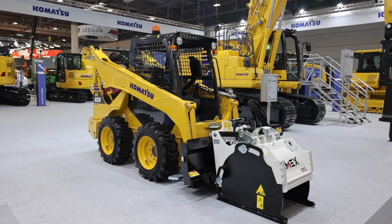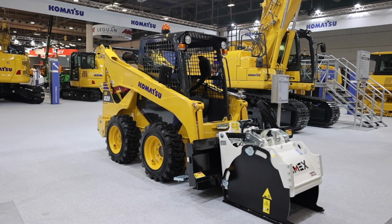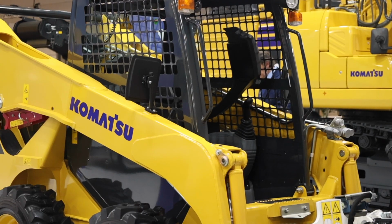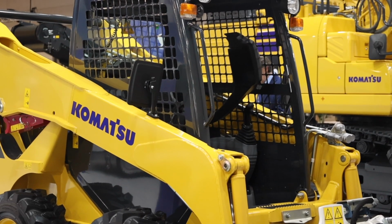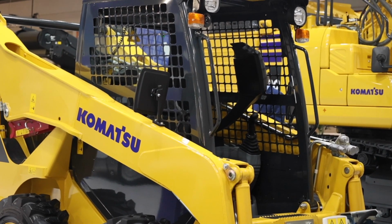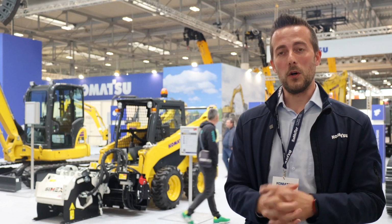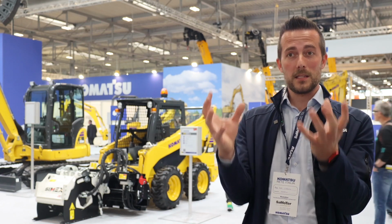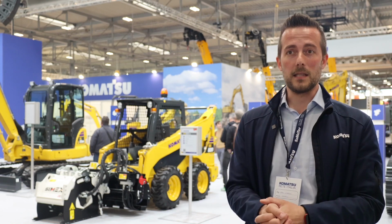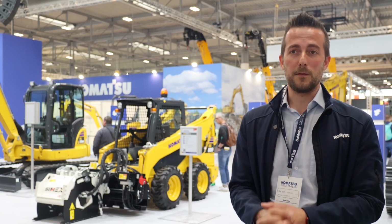For example, the best fit for this machine are, of course, the very small job sites, very small places. They can even work inside buildings. There are versions that can work inside buildings for demolition, for example, or inside ships for any kind of use, a lot of use. Their ability is to steer standing in the same place, and they can turn 360 degrees, skidding. That's where it derives the name, and that's the best fit for this machine.